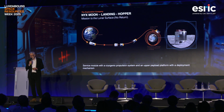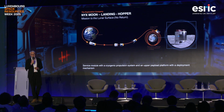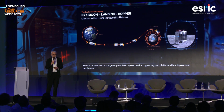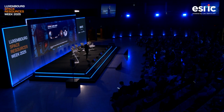The other mission is the landing and the hopper, so by reusing the service module of Nixers. And in addition, of course, we'll add a cryogenic propulsion system. In the exploration company, we have decided to develop and to produce our own products and the critical functions of the vehicle. Of course, the engines are part of these critical elements.